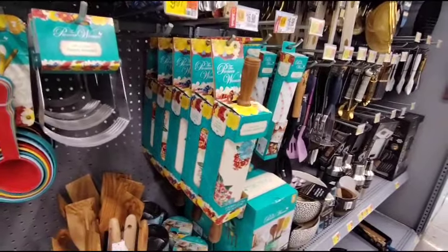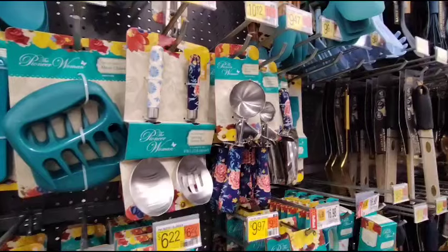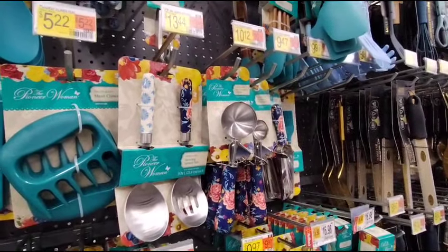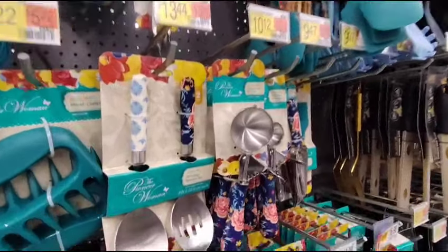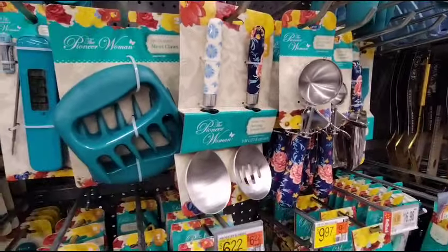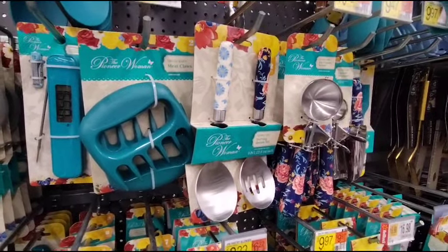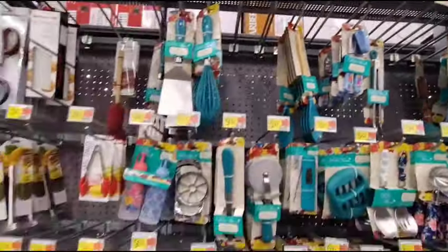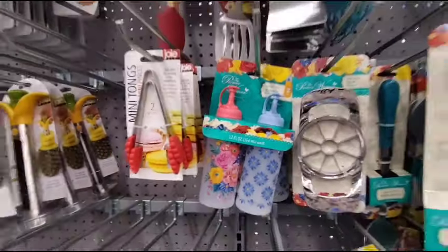I have one. They also have the ice cream scoop in the blue. And the cookie dispenser. The ice cream scoop is $10.12 and the cookie dispenser is $9.47. And then they have the Pioneer Woman 2-piece serving spoons, $13.44. And they have the can opener for $8.97. Oh, okay, these doubles are $3.88. That's not bad.